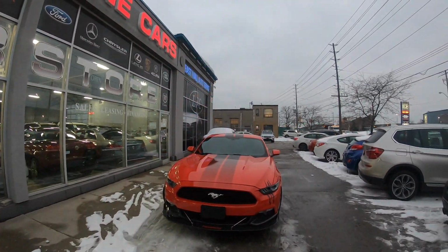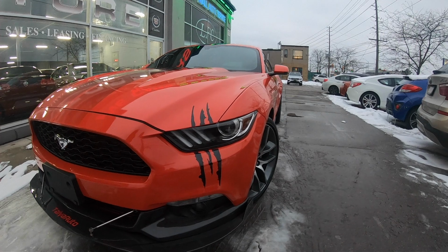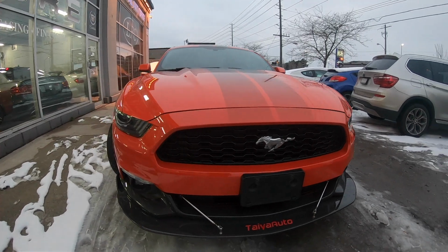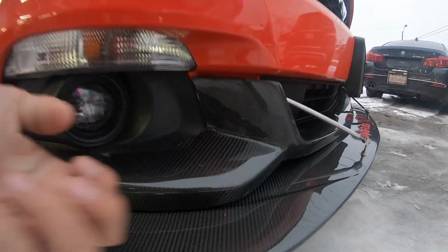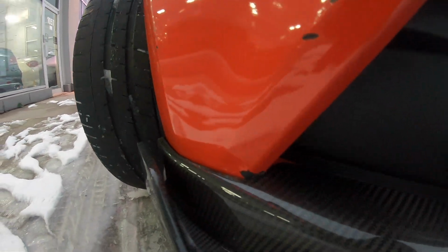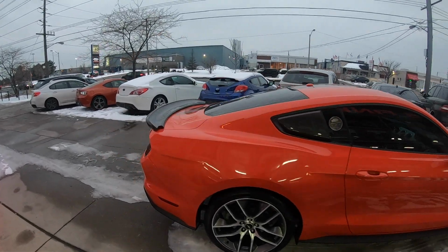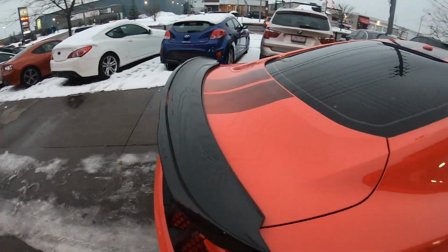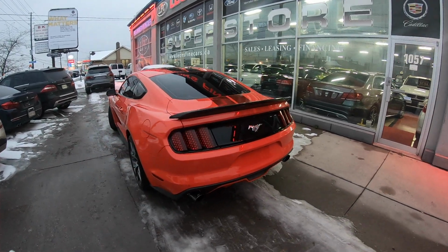This beautiful 2016 Ford Mustang EcoBoost, finished in this scorching hot fire orange over ebony leather interior. It's a carbon fiber package, so you have the beautiful carbon fiber spoiler, very lightweight. These are just lovely, front and rear, so you have the carbon fiber spoiler also in the back. Got some stunning upgrades that I'll try to get to in this video.